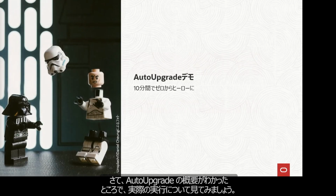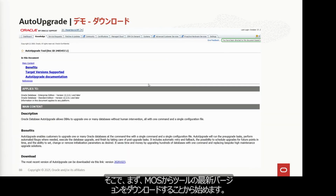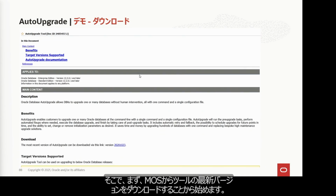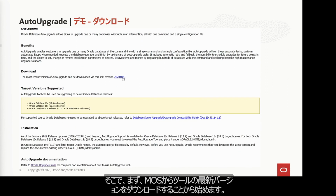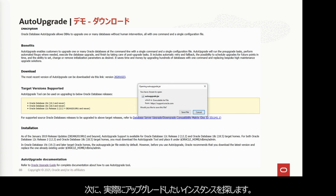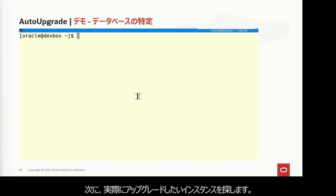Now that we have learned the essentials about AutoUpgrade, let's take a look at the actual execution. You just need 10 minutes in order to become an AutoUpgrade hero. So we first start by downloading the latest version of the tool from the MOS. Then you just need to find out which are the actual instances that you want to operate.